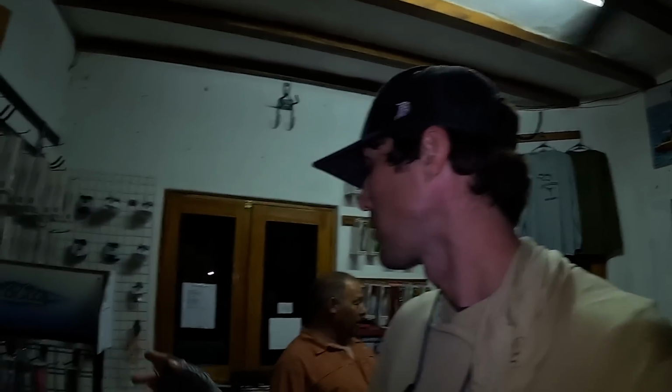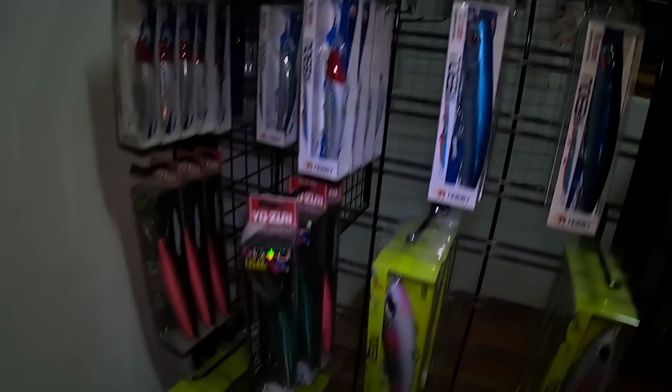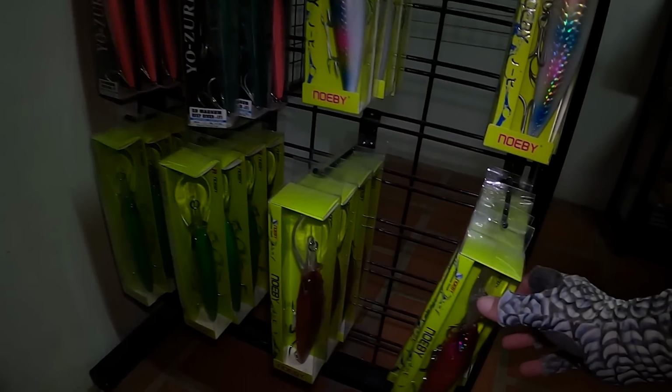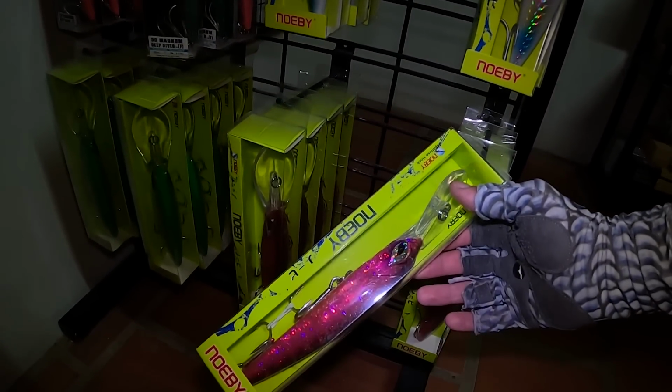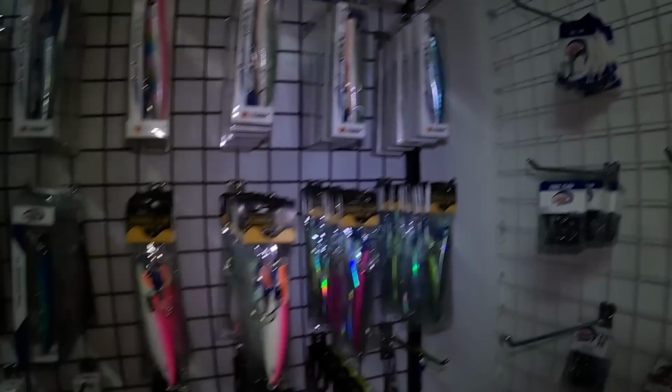All right, guys, we're starting to chat, like snack a little bit before dinner. I'm just gonna take a pop in here to the tackle shop that looks pretty cool. I scaled down on all the tackle, but I still have some stuff. But I guess for right now, we got a lot of stuff in case you don't want to bring it all. You can pick it up right here at the lodge.